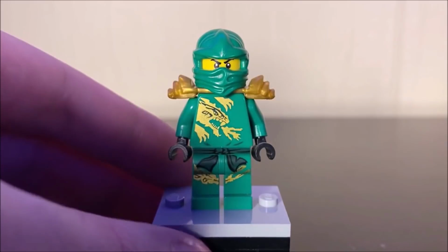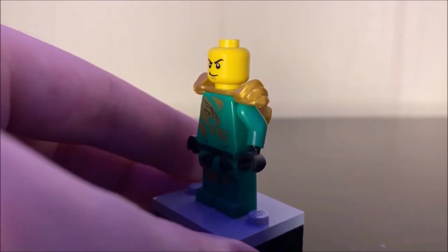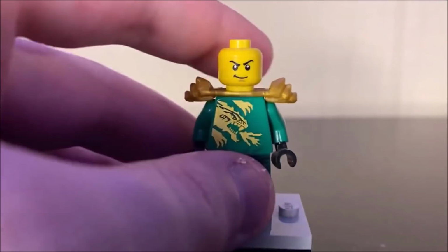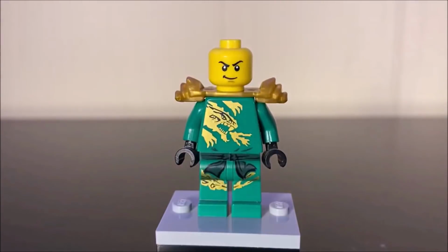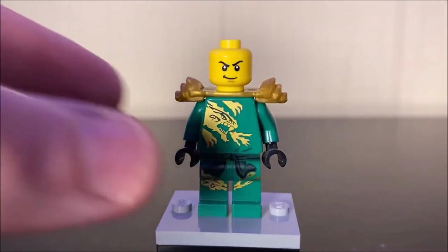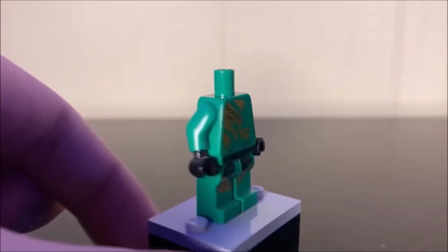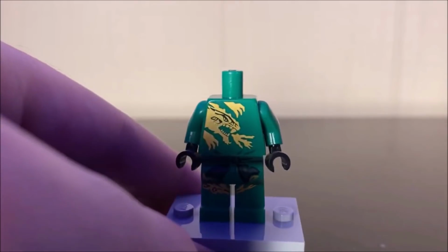Taking a closer look at this guy though, he's got this face, very brand new Lloyd face this go around. No back printing for the face if I'm remembering correctly. Yes indeed. And I really like this face. I actually think that this face is pretty cool for Lloyd. It's kind of accurate to what we saw in the show, but also different at the same time, so that's something. And I suppose we should probably take off the ZX pads really quick so you can check out the back of this figure, which does indeed feature his dragon emblem and his name.